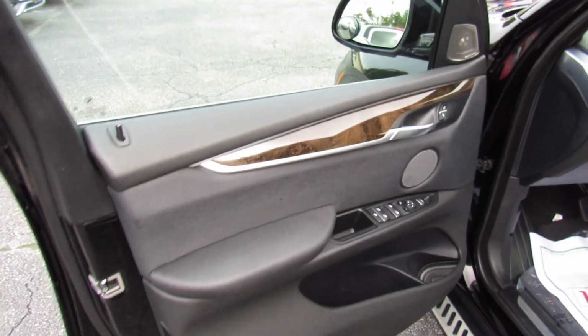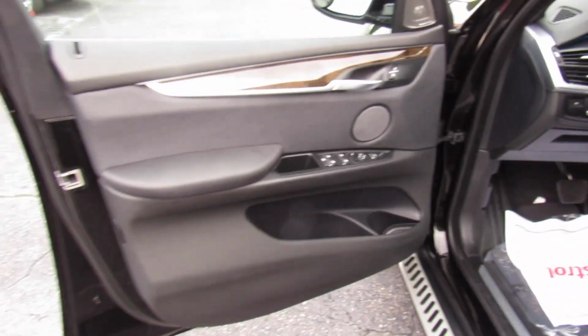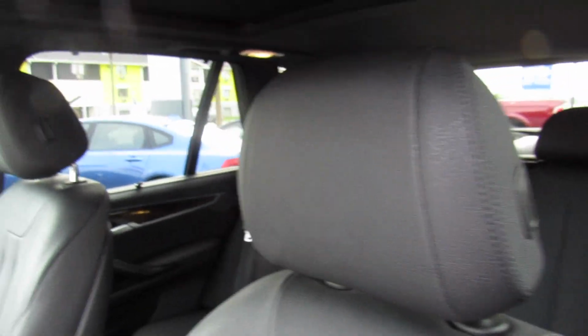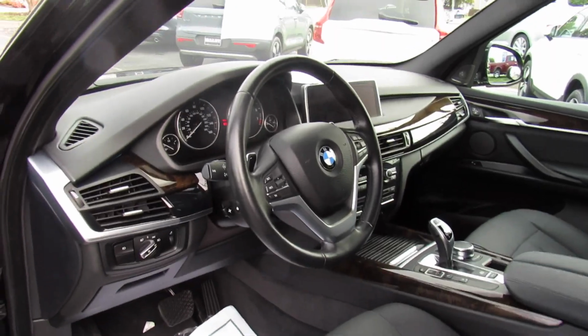And this one does have the black leatherette interior. As you can see, it is in fantastic shape as well. I believe this is BMW's Sensatec material is what they call it. But in all honesty, typical German car, I mean, if I didn't say this was synthetic leather, you'd never be able to tell. Full power driver's seat, 2-person memory, and you can also see your BMW door sills.